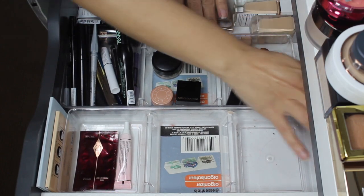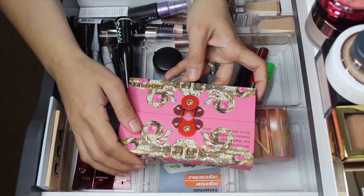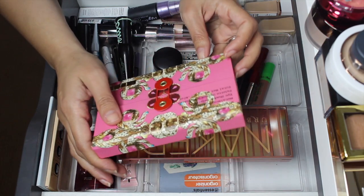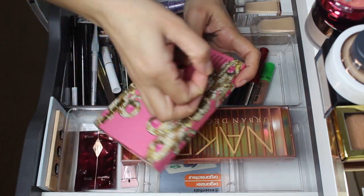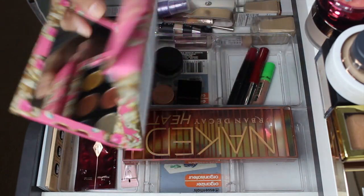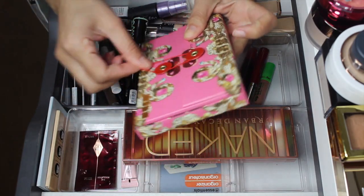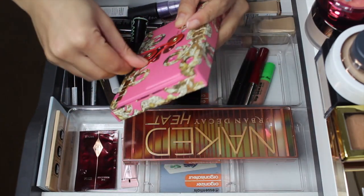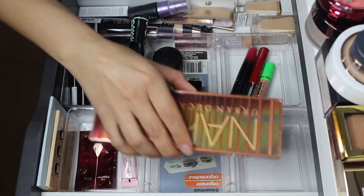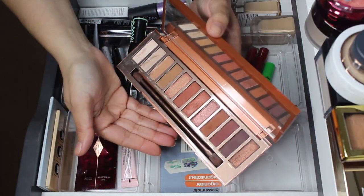I'm definitely keeping my Urban Decay Naked Heat, and I'm definitely keeping my Pat McGrath Metamorphosis, the Mothership Subversive, whatever the name of this one is. I'm keeping this guy, and I'm also gonna keep my Urban Decay Naked Heat. They're just gonna go back into my collection. Here's the Naked Heat. Not that you've never seen it.